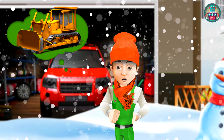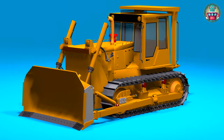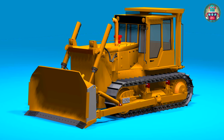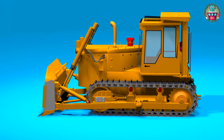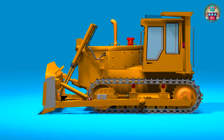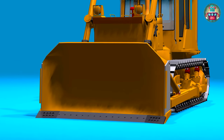While we're waiting for it, this car goes very slow, because at the same time it cleans the road from the snow. Let us see what it looks like and what it can do. So, here is the bulldozer, one type of the snowblower vehicles. It has tracks instead of wheels. They help him to drive better, even on really snowy roads.